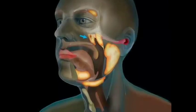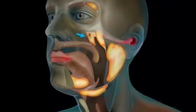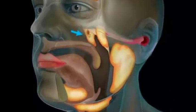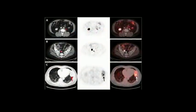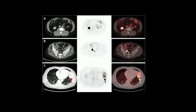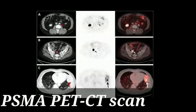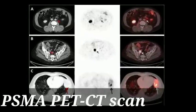The glands probably lubricate and moisten the upper throat behind the nose and mouth, the researchers wrote online September 23 in the journal Radiotherapy and Oncology. The discovery was accidental. Researchers at the Netherlands Cancer Institute were using a combination of CT scans and positron emission tomography (PET) scans called PSMA PET-CT to study prostate cancer.